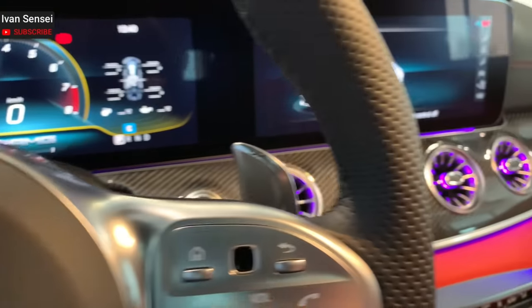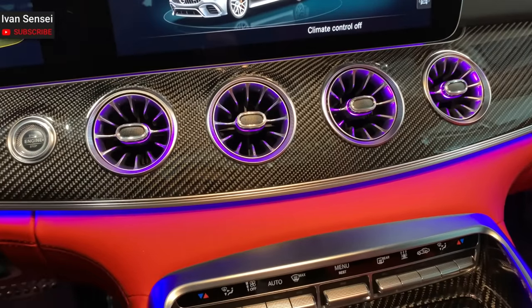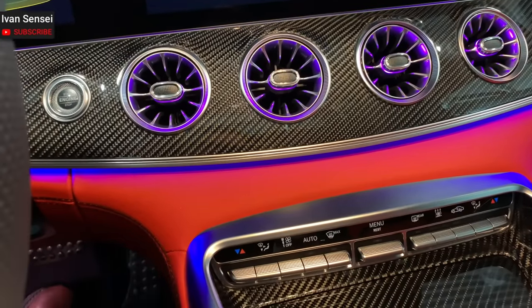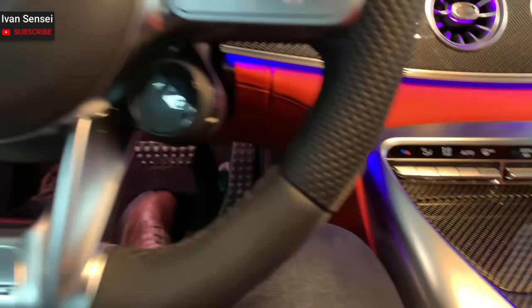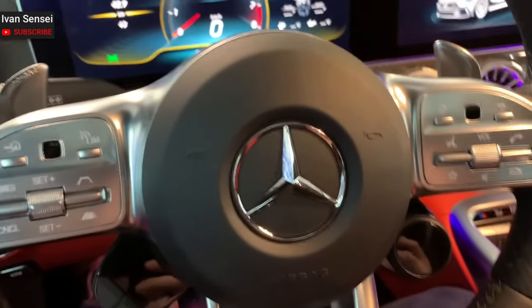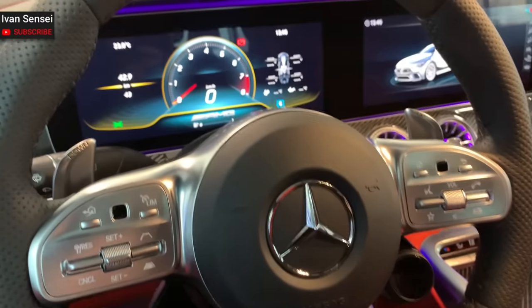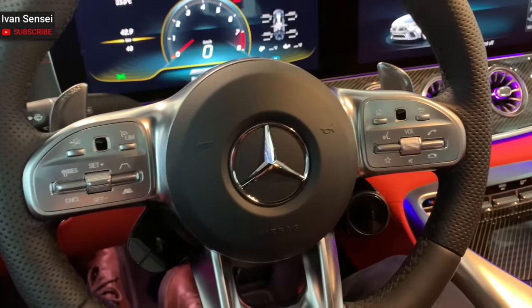This ambience lighting is just next level. For me personally, this is the best 4-door coupe, and even the fastest. So, the prettiest and the fastest. And the best or nothing. It's not a coincidence, these words.